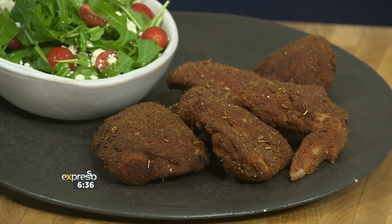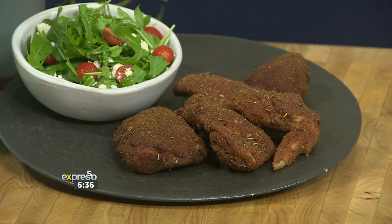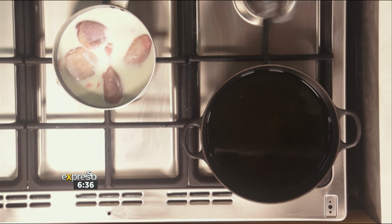So what is it about the milk that really does elevate it and take it to the next level? It tenderizes it, it makes it nice and moist. And don't throw this milk away, people. You could just chop some onions and a little bit of potato and add just a little bit of chicken stock and have a nice little chicken soup afterwards.